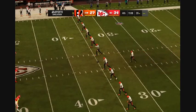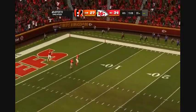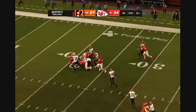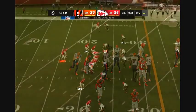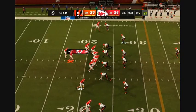The kicking team out now for the Bengals as they'll send this one away. From his end zone is Byron Pringle, and beyond the 20, but not by much. In fact, just a yard past there to the 21. The Chiefs offense about set to begin this drive.